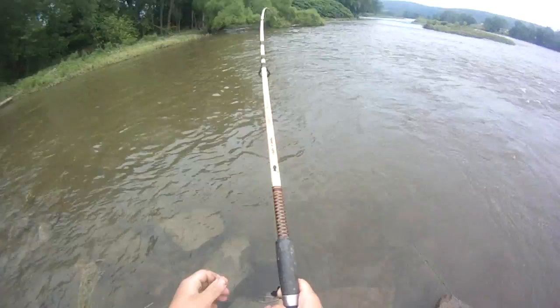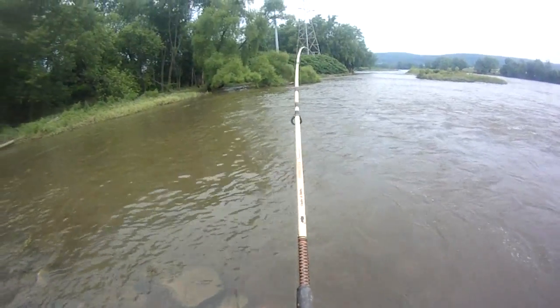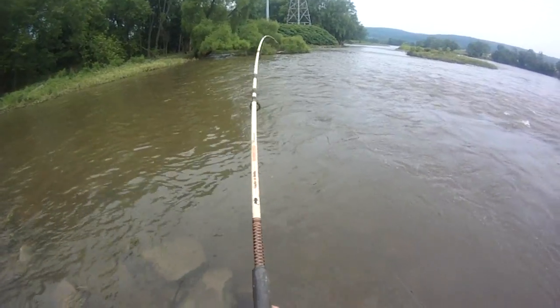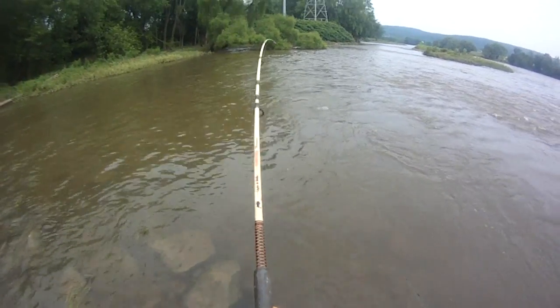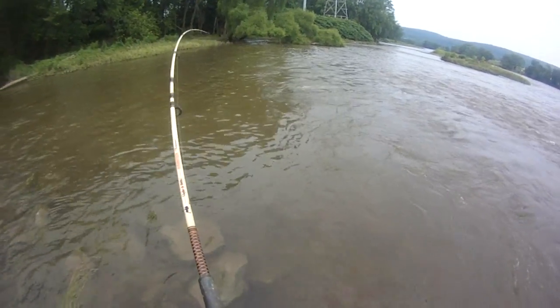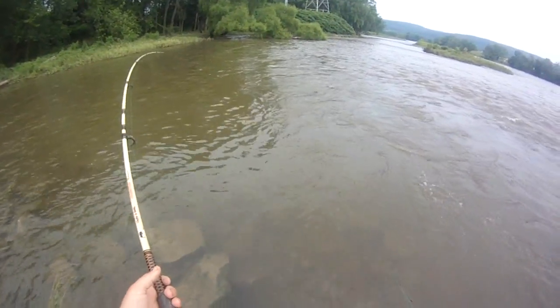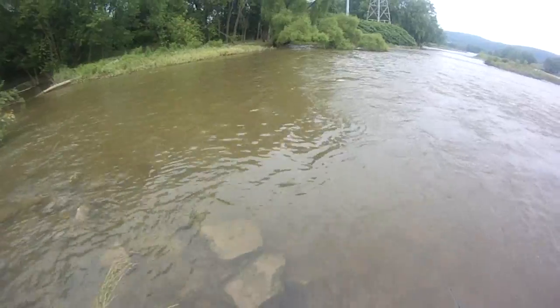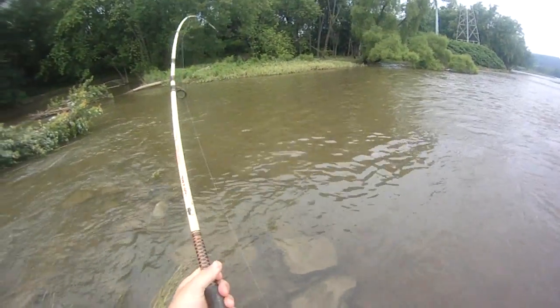Another channel cat. Got this guy on a bit of raw chicken, just free lining it. Hopefully we get a decent one today. They really were all real small yesterday. Maybe we'll even get a big one. We'll get super lucky, who knows.